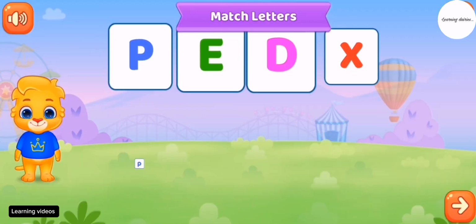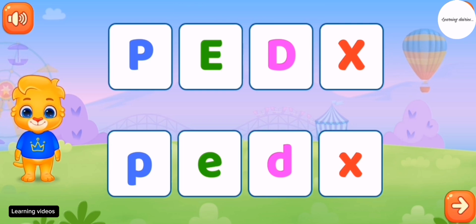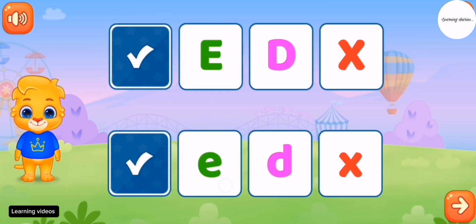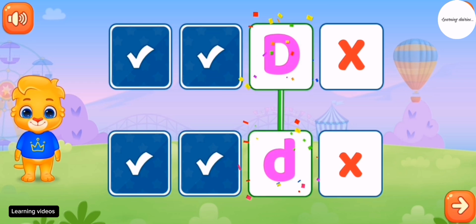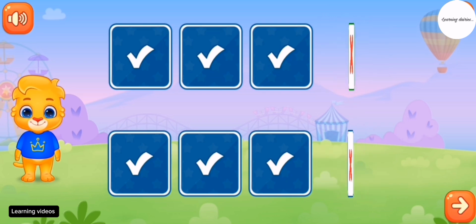Match the letters. P, E, D, X. P, E, you're doing great. D, X.